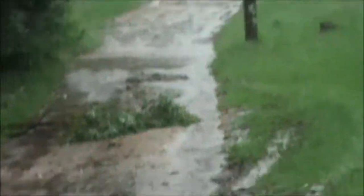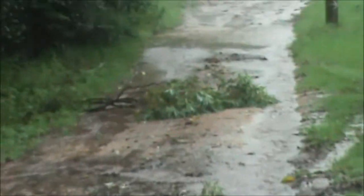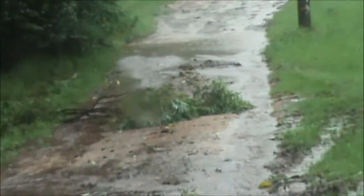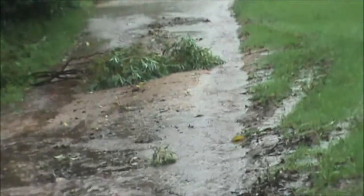Okay folks, this is the dirt road in front of my place. As you can see, it's not in real good shape. You won't get any low clearance vehicles through here. There's debris down on the road already. 4x4 access. Just see if I can get it. There's quite a bit of wind up there.